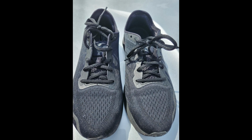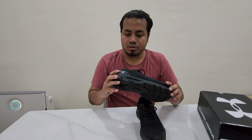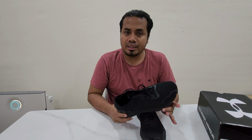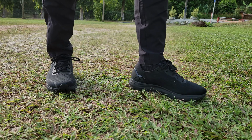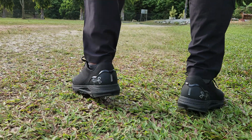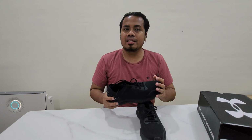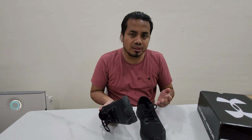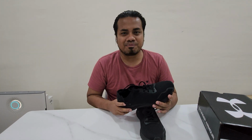I will be using this shoe a lot for lifestyle, even going to work, because it's triple black and it looks kind of smart, kind of good, kind of cool. But for running, I don't think I will be using it. My personal opinion, if you want to use this as a running shoe, you should not use it for more than 5 kilometers. If you want to use it for 10k, it's not enough for the energy return. It does not give enough to feel comfortable after 5 kilometers. More than that, I'm sorry.